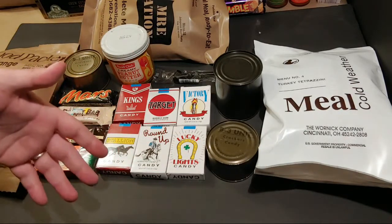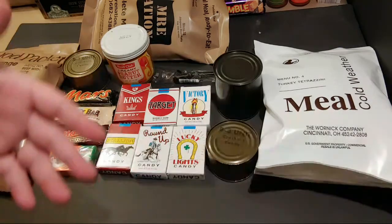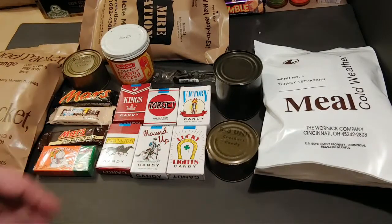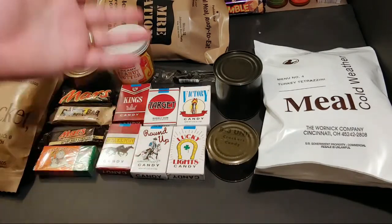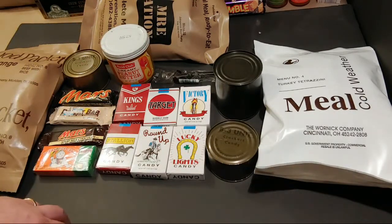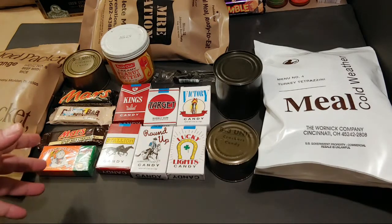Sometimes it's a lot harder to find the history and the proper information to add along into the review versus just saying, "Oh, look, I got this ration from 1957. I don't know anything about it. Let's see what's inside it." Like, I don't like to roll like that. That's just not my forte.